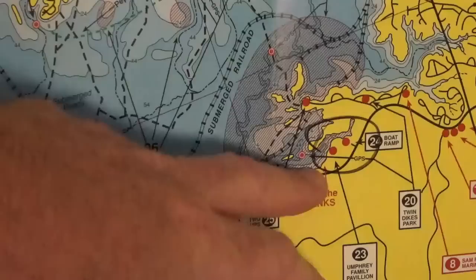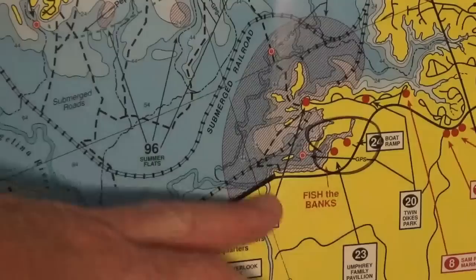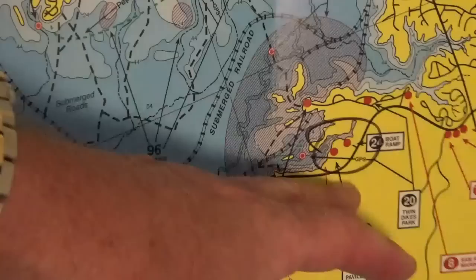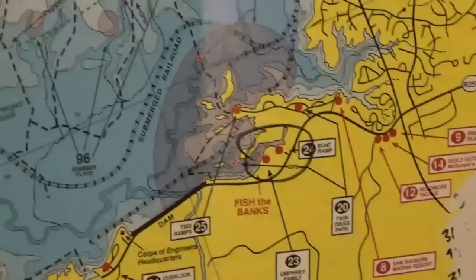So a lot of times it's just as easy to pull around here and park in the Umphrey's parking lot and just meet your boater or your partner, whoever's driving the boat, on that dock. Just walk down there and get in the boat with them. So that's a ramp. The second ramp that you can use, and a ramp that a lot of the locals use, other than when it's real windy, is on the point out here, okay?